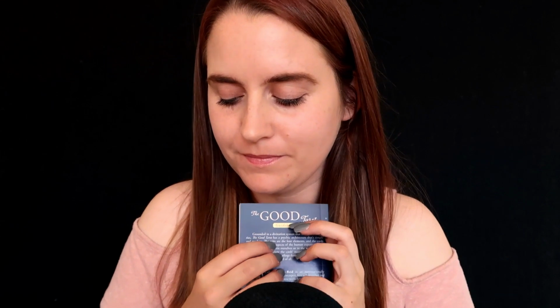So I've just been having a quick look through the intro, and it doesn't say what exactly I'm supposed to do. So I guess it's assuming that I already know. I'm just going to hazard a guess and say that I'm supposed to shuffle the cards and just choose some. So we'll do that, and then we'll see what they mean.